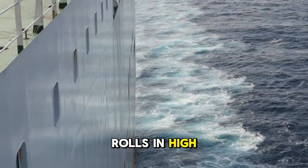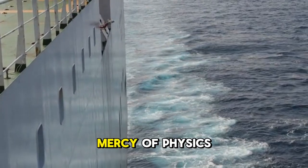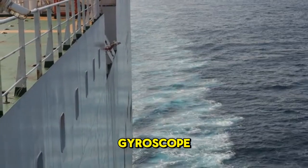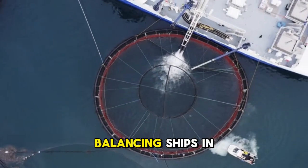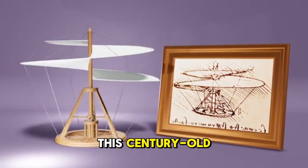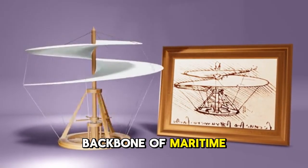When a ship rolls in high seas, its passengers and cargo are at the mercy of physics. But one silent hero resists that chaos: the gyroscope. Its spinning motion generates an incredible force of stability, balancing ships in ways even some modern computers can't replicate on their own. This century-old principle remains the unshakable backbone of maritime balance.